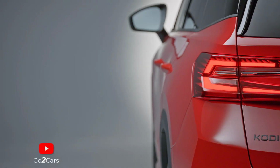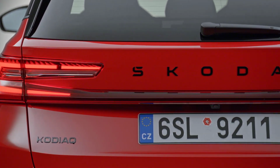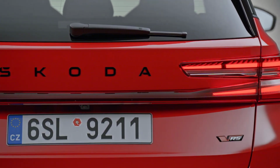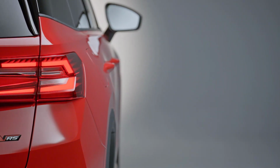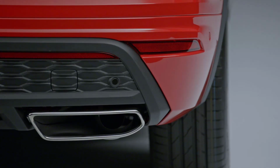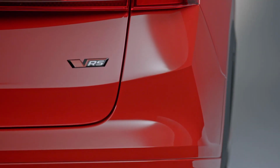To improve handling, Skoda has given this SUV progressive steering and DCC Plus adaptive chassis system, which comes with a wider range of settings than in the first generation. It offers 7 modes: Eco, Comfort, Normal, Sport, Individual, Snow, and also a special off-road mode.